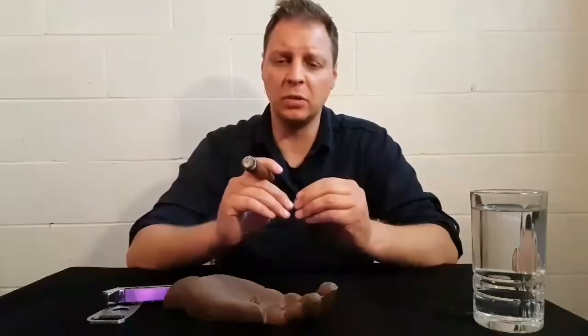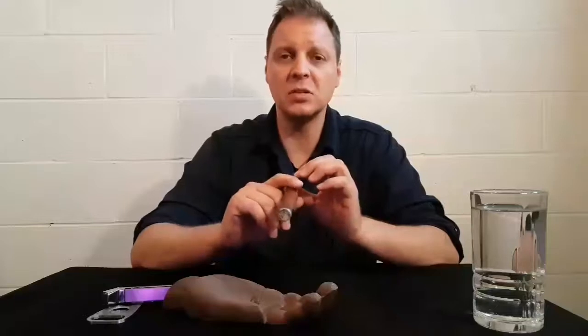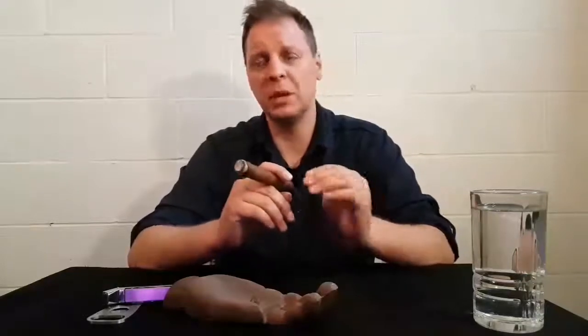It's been a little bit, it's had a little bit more resistance than I've liked to endure before, but it tends to open up as you smoke it. It may be a little bit tight, but it'll open up a little bit more as you draw it along.